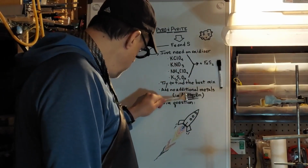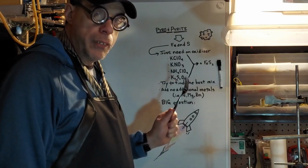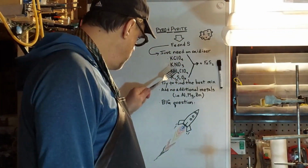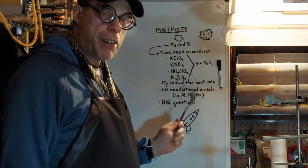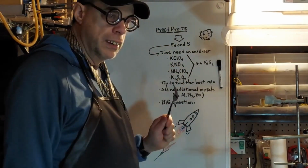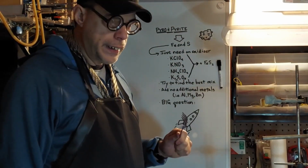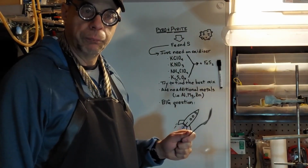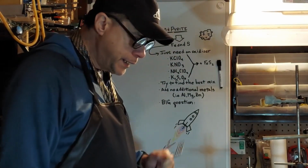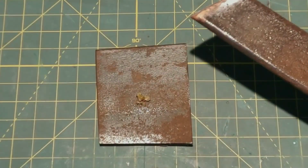Well, it won't look like this. That's kind of a big rocket. But maybe we can make a small rocket using pyrite and an oxidizer. And maybe we can make like a bottle rocket. A rocket made from a rock. Hey, rocket and rock. They kind of both have rock in them. All right. That's what we're going to look at the end here. And I think I covered it all. Crushing the pyrite.